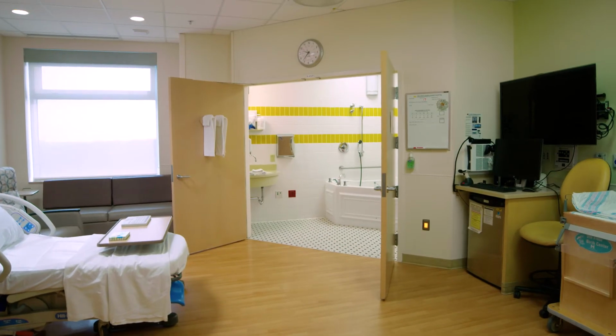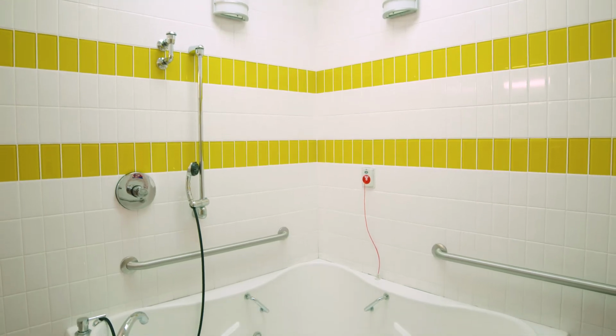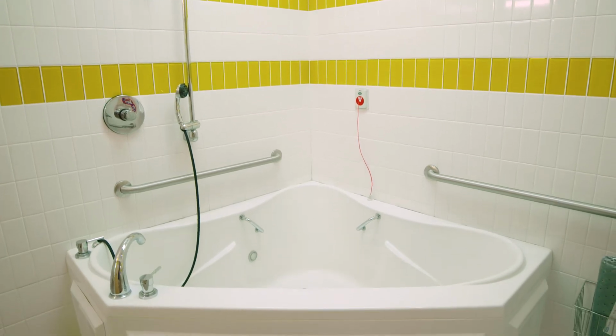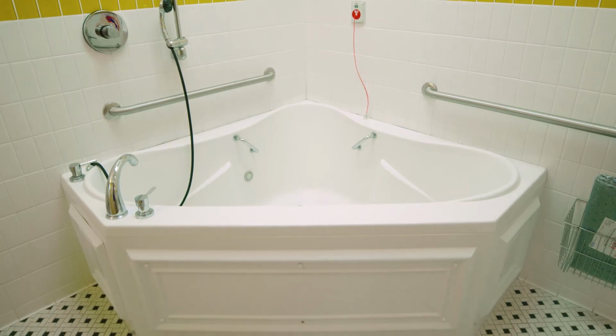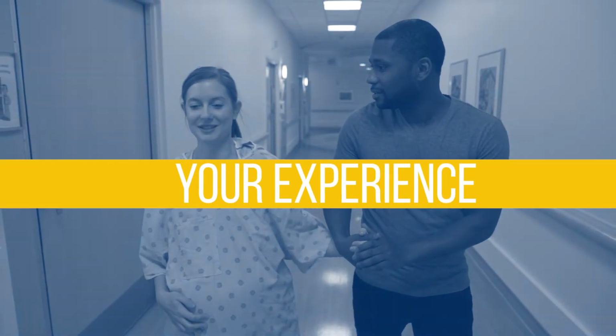8 of our rooms are equipped with bathtubs for laboring. If you are interested in a tub room, talk to your healthcare provider about it and put it in your birth plan or birth partnership form. Most importantly, when you are being admitted for labor, let the triage nurse know that you would like to use a tub. Your birth experience is unique to what you need.